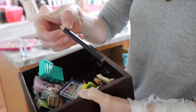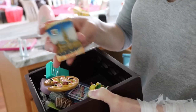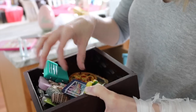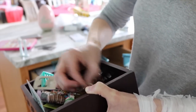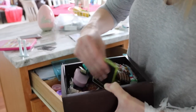Oh, here's a little, we're gonna throw that away. We have so many little pencils. This is Brussels. My husband's sister lives there. Little pizza, that was from Italy. Norway, my best friend gave me when he visited Norway. Extra care card. Get rid of that. I don't use that one anymore.